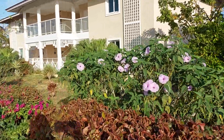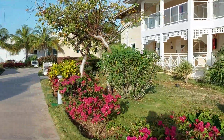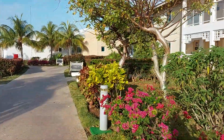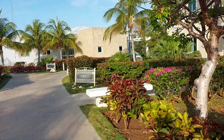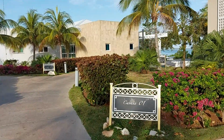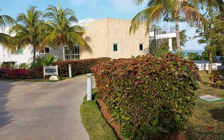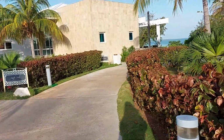Sorry, I'm in love with the vegetation here. Beautiful. You can tell I'm Canadian, saying I'm sorry. So that wasn't too far of a walk.